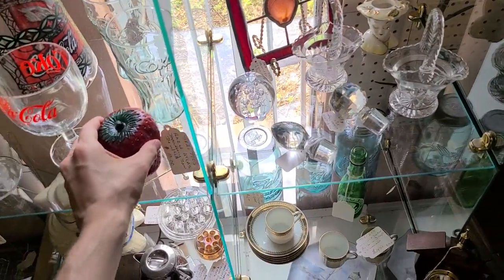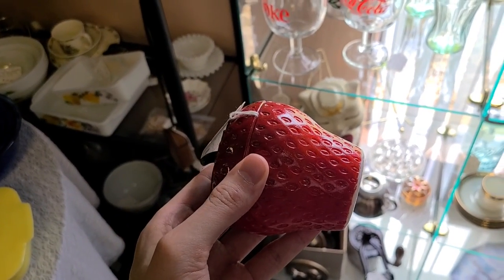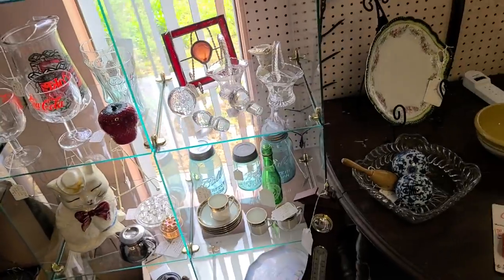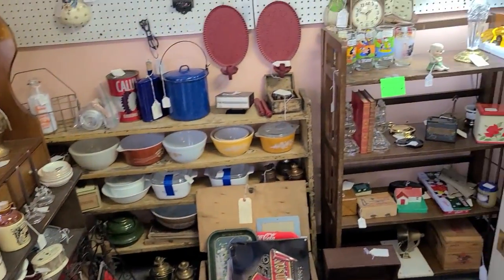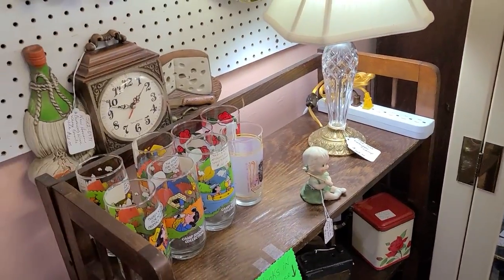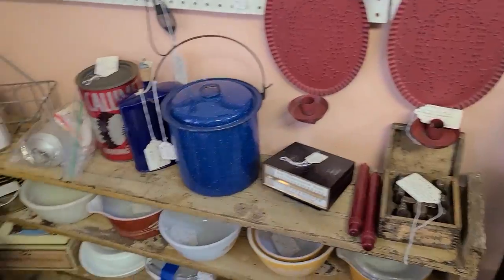This is Hazel Atlas, and it's a strawberry jam dish. It's milk glass, and it's ornamented on the exterior with this wonderful coloring. They did make two other fruits that I'm aware of, an apple and a pineapple. The pineapple is really hard to find. And if you find it for under, well, I'm not gonna say how much, but if you find it, you should probably get it, look it up before you buy it, and see if you wanna get it. But last time I checked, they were over $50 for one of those.